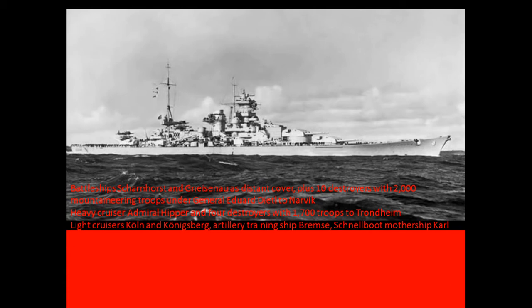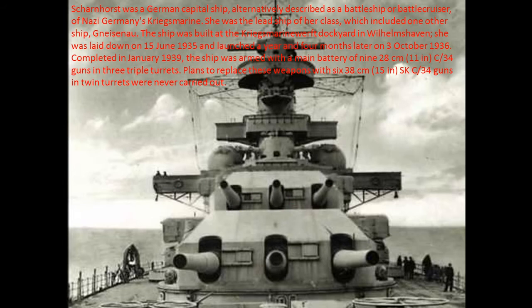Battleship Scharnhorst, Gneisenau, as distant cover, of course, battleships have distant cover, plus 10 destroyers with 2,000 mountaineering troops under General Eduard Dietl to Narvik. Now, these ships were going to Narvik, these battleships, Gneisenau and Scharnhorst. Heavy cruiser Admiral Hipper and four destroyers with 1,700 troops were going to Trondheim. Light cruisers Köln and Königsberg, artillery training ship Bremse and Brummer, and of course mothership Carl Peters. These were all going to different units or different ports in Norway.